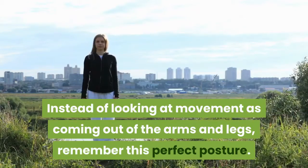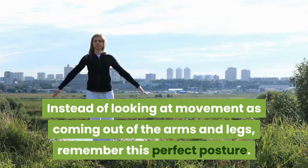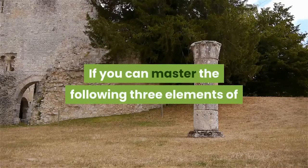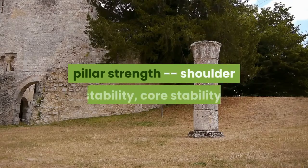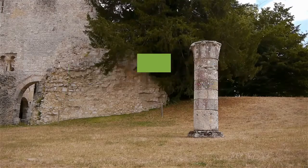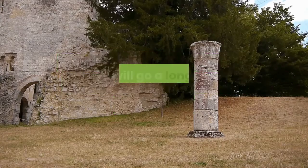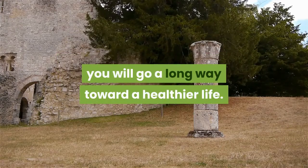Instead of looking at movement as coming out of the arms and legs, remember this perfect posture. If you can master the following three elements of pillar strength: shoulder stability, core stability, and hip stability, both while working out and in everyday movement, you will go a long way toward a healthier life.